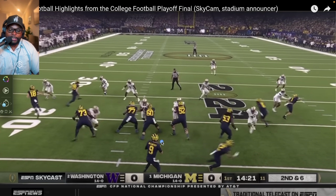So, as we see here, this is trouble. His eyes are late. He's oversetting. His frame is on the outside. Again, this is the national championship winning Michigan Wolverines. I'm not telling them anything that they don't know. I'm just helping people at home look and analyze why certain things happen, especially offensive line wise, right? All right, cool.